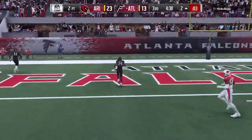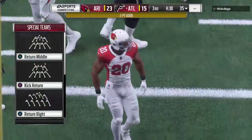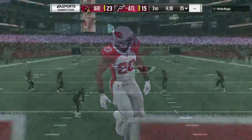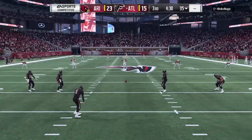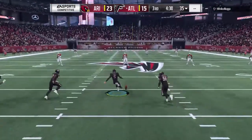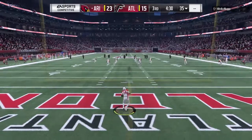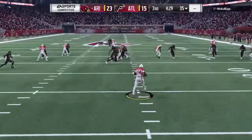He'll try and run with Freeman. And he will get into the end zone to shave 2 more points off the deficit. Here's Bosher to kick it away. That's fielded in the end zone.